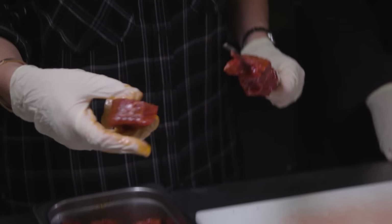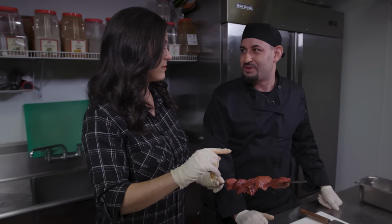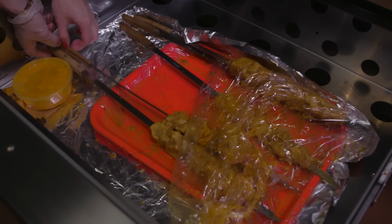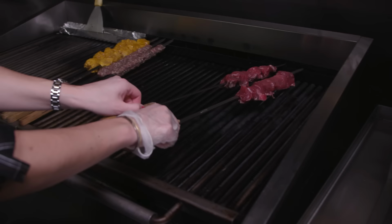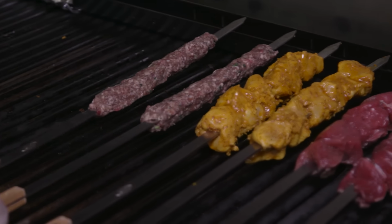Now, I imagine you do this at like 10 times the speed. Do a lot more a day. This goes in the fridge overnight, but you have some ready to go by the grill for us. Yes, we do. All right, let's go to the grill. How long do we stay like this for? 4 to 5 minutes on the lamb before you flip. 5 to 6 minutes on the chicken before you flip. Kofta the same as lamb.